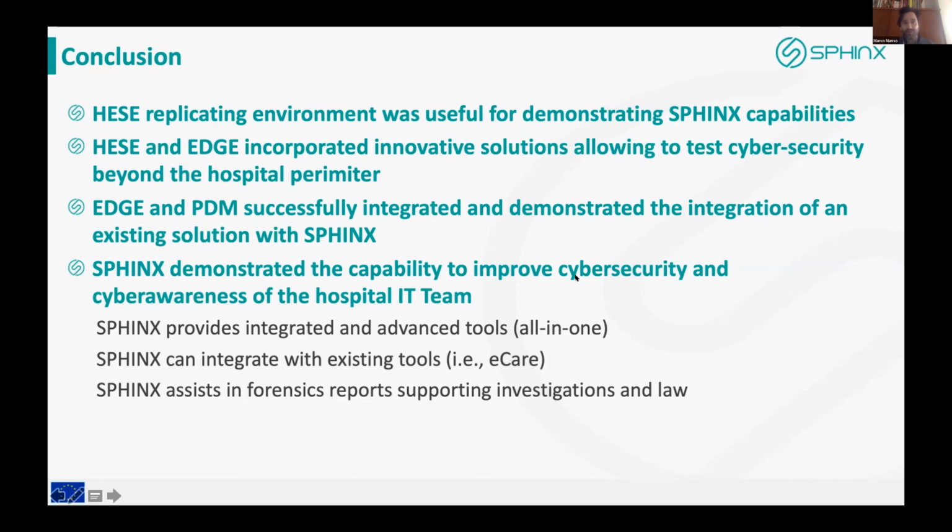And the final conclusion: through SPHINX, we can really improve cybersecurity and cyber awareness of the IT staff. So again, all-in-one is very important: the all-in-one advanced tools, one place to check the whole status of the network, and integration with existing tools. I also mentioned, sometimes not so much mentioned, the capability to extract forensics data, which is really important. If something happens, you want to know details about what happened, with hints which can even lead you to the origin and maybe who the attacker was. And this you can only do with the forensics information which you collect.